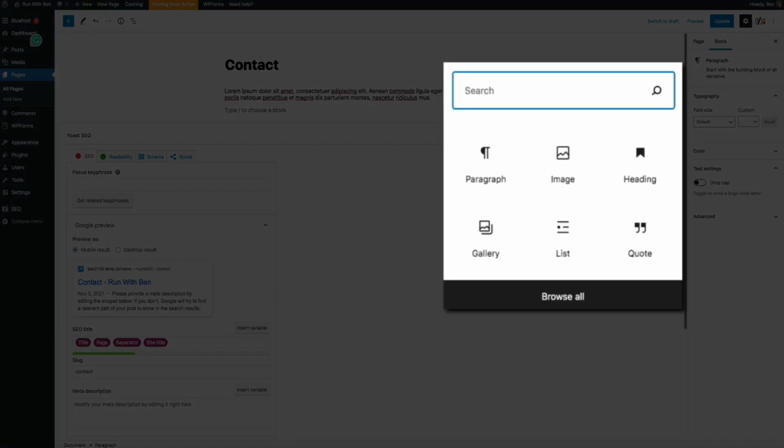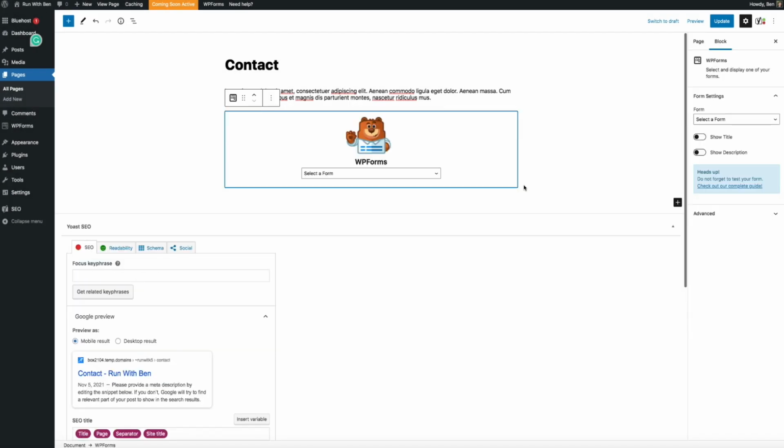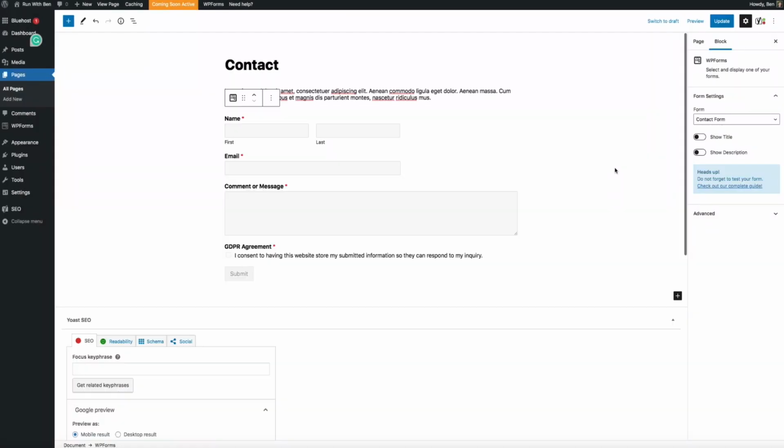So in the search field, type WP Forms, and there it is. Go ahead and click that icon to add the block to the page. Then to add the form, simply open the drop-down menu within the block and select the contact form that we just created. And in a few seconds, boom, we have a contact form.